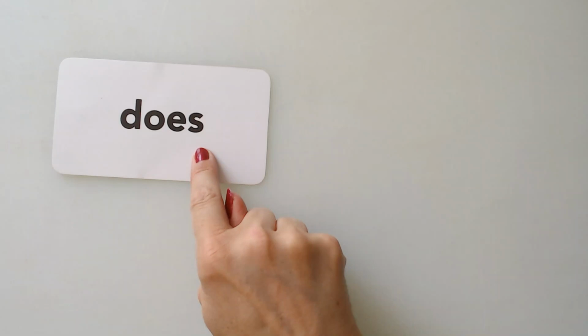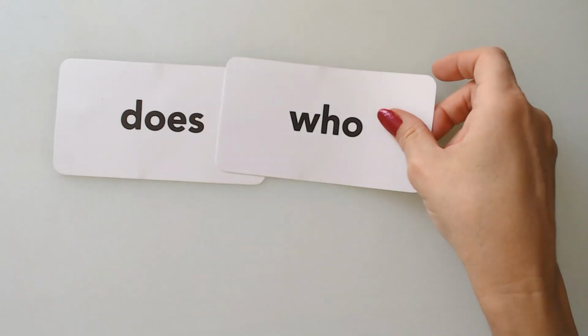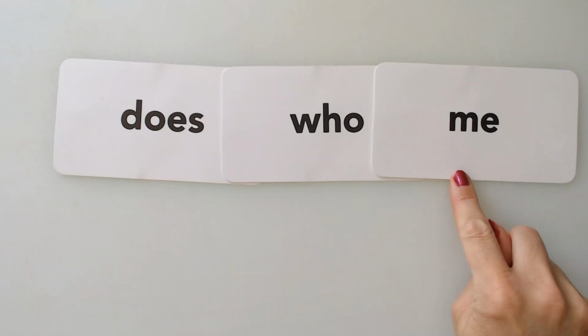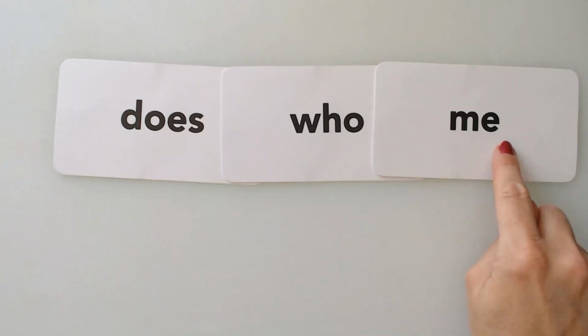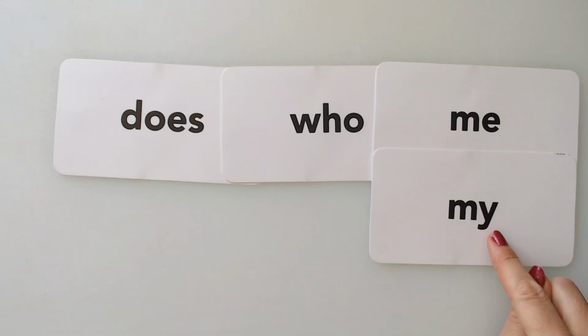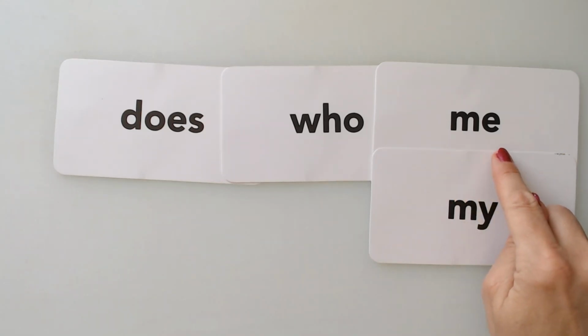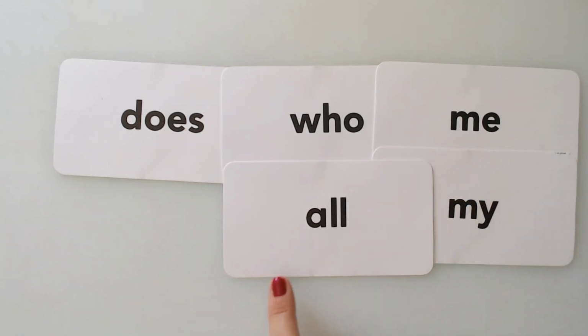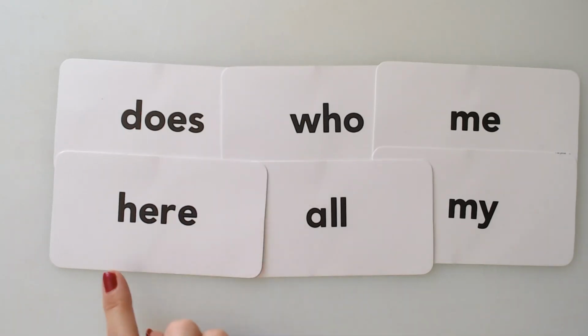So just memorize them. Let's see if you can do it one more time with the smallest cards of all. Here they are. This word says does. Who? You remembered. It says me. My. M-E spells me. M-Y spells my. All. Even though it begins with the letter A, that A makes the aw sound this time. All. And finally we have the word here.